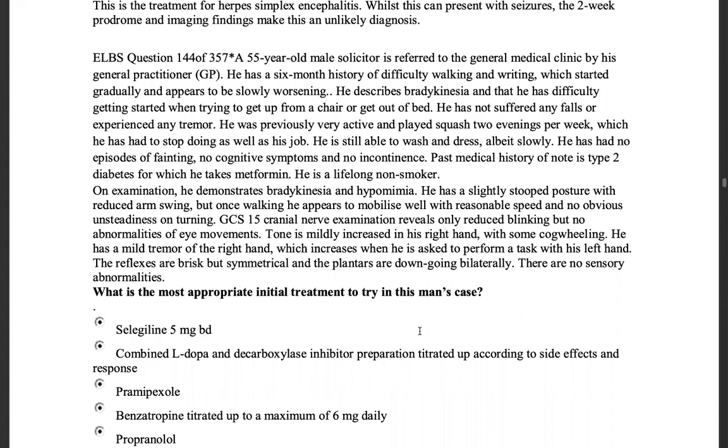He has had to stop squash as well as his job. He is still able to wash and dress, albeit slowly. He has had no episodes of fainting, no cognitive symptoms, no incontinence. Past medical history is type 2 diabetes, for which he takes metformin. He is a lifelong non-smoker. On examination, he demonstrated bradykinesia and hypomimia.